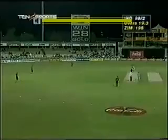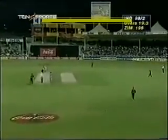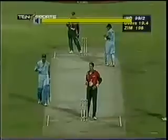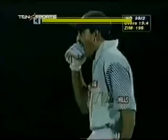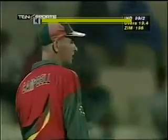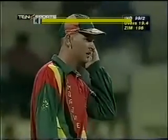Interesting field setting here. They've got 6 men within the restricting area. They only need to have 4. Campbell knows here that it's no sense trying to pin the batsman down, trying to limit their scoring. He just hasn't got enough runs. He needs to get one of these out. Needs wickets.